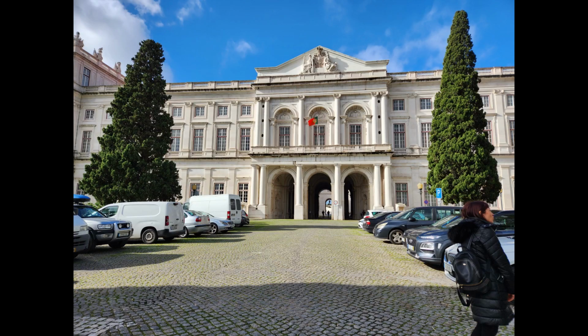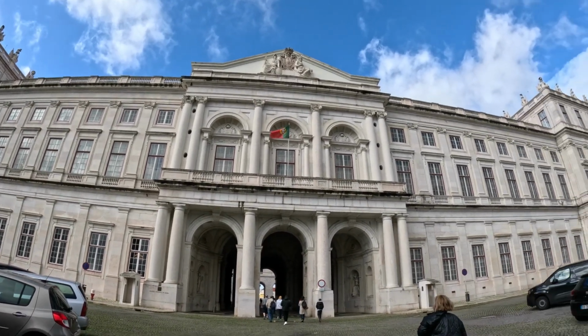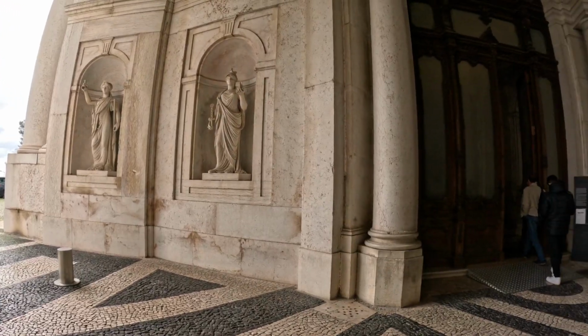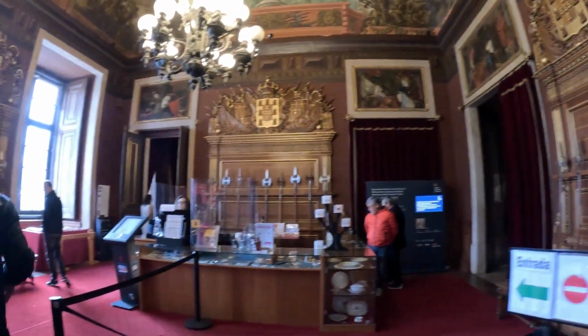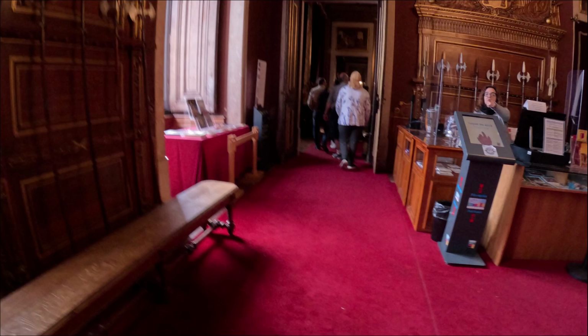Our last stop was the Palace of Ajuda. It was constructed to house the royal family after the 1755 earthquake and tsunami. This place is home to many beautiful tapestries, furniture, sculptures, and paintings. We went to every single room in this palace. No one was allowed to take any pictures, so I had to put my camera away.